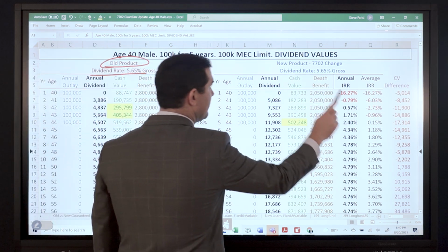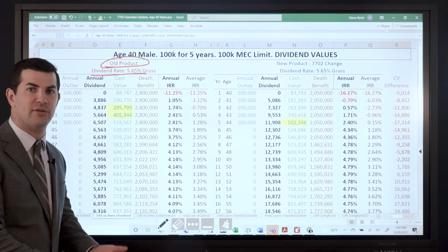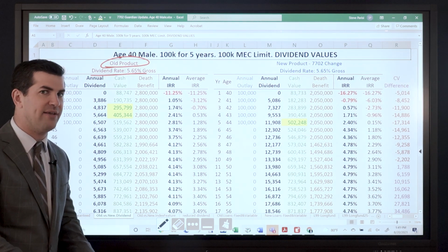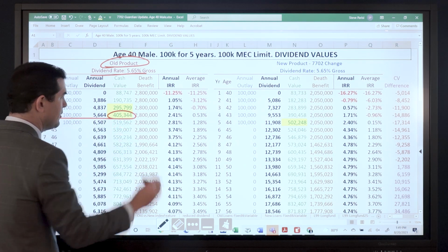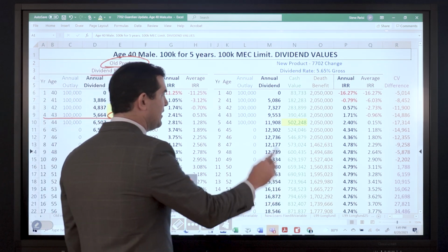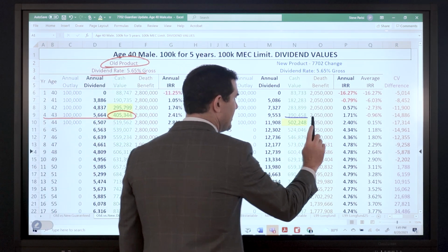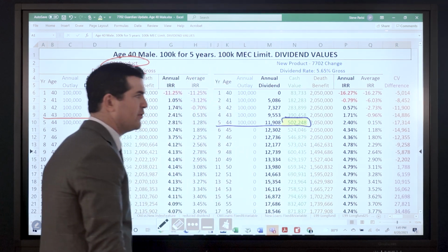Old product on the left, dividend rates are identical, both at 5.65%. First year cash value is identical to the guarantees. When's your break even? Year 4, I've paid in 400. I have 405. How about the new one? Year 4, I've paid in 400. I've got 390. Year 5, I've got 502.